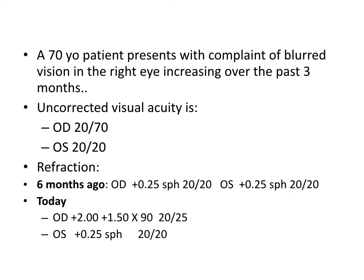Any kind of retrobulbar mass can also cause a shift in the axial length of the eye, causing a hyperopic shift. So B-scan is helpful, or even an orbital CAT scan would be helpful. So these kinds of hyperopic shifts in the eye can be a significant worrisome sign and should be worked up, again working from the front of the eye to the back of the eye.